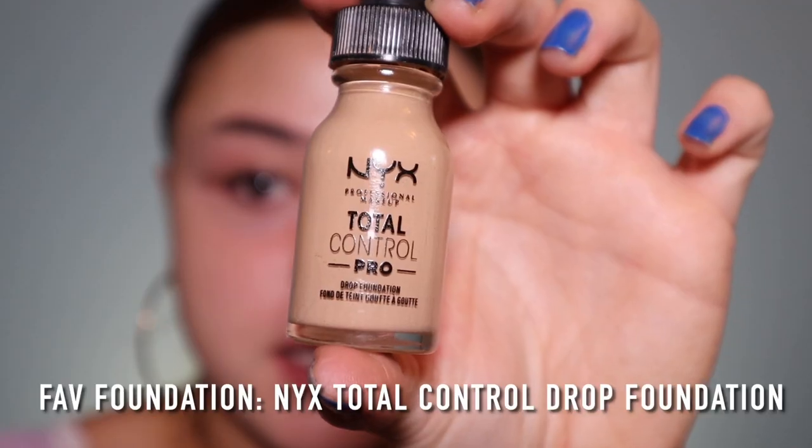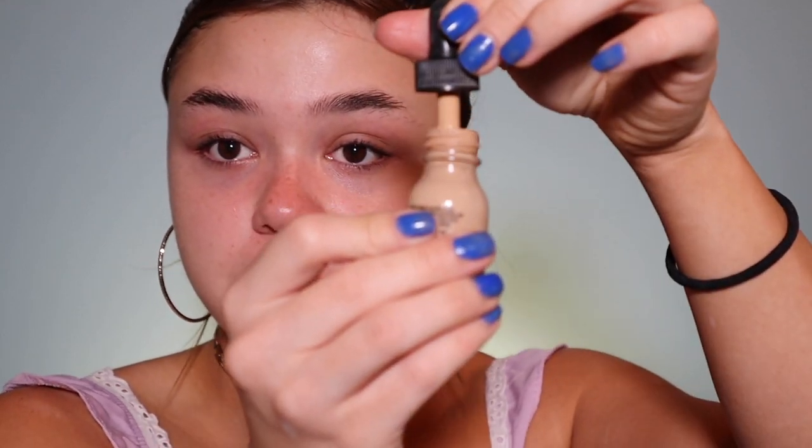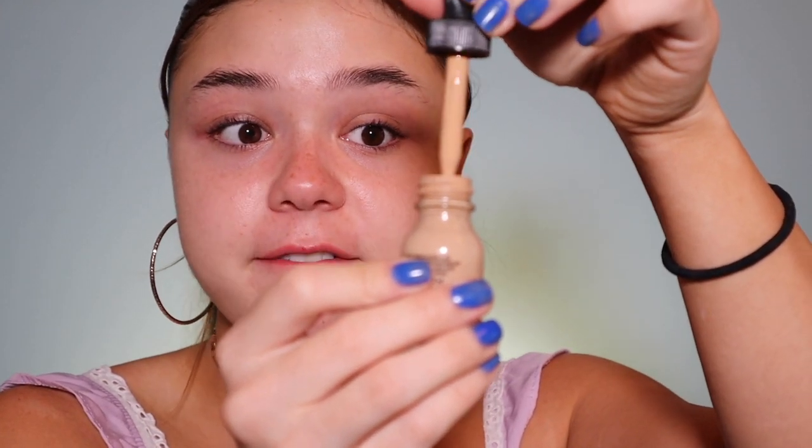But this stuff, this is my second favorite, the NYX Total Control Drops. Now let me tell you a little story about this while I apply it. First of all, there's no stopper. That's my least favorite thing about it. Be careful. You get it on your clothes, you're done. Like I've done many a time.